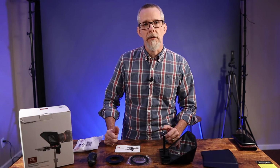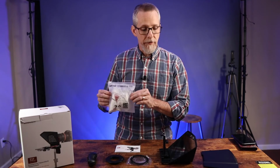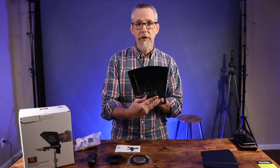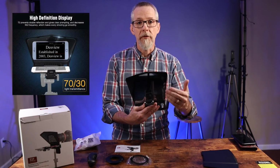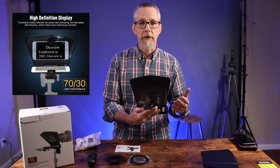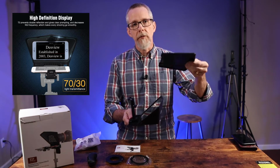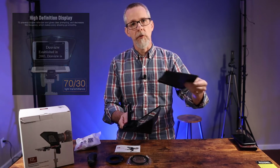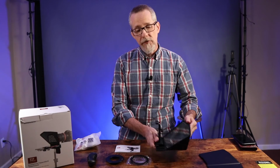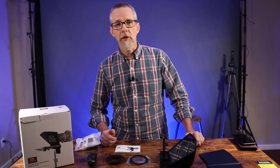Another thing that is also included here is actually a pretty nice cleaning kit. You'll notice on the front here is your glass, the most important part of the teleprompter, and it will get dust on it, it'll get fingerprints on it. This is very sturdy plastic, and even though it does come with a cover that you can place over this when you're not using it, at some point you're going to get a fingerprint on it. So it's nice that it comes with a cleaning kit, so you can take care of your glass, of your mirror, keep it clean.